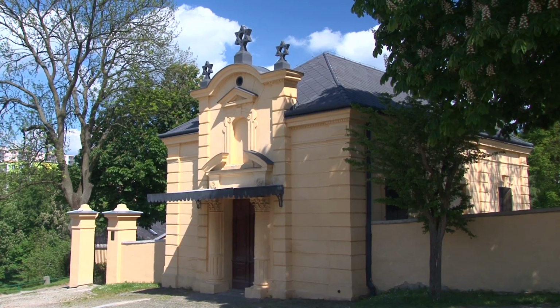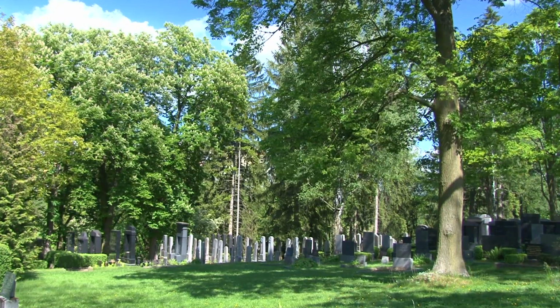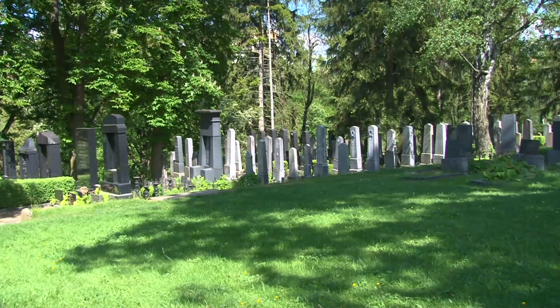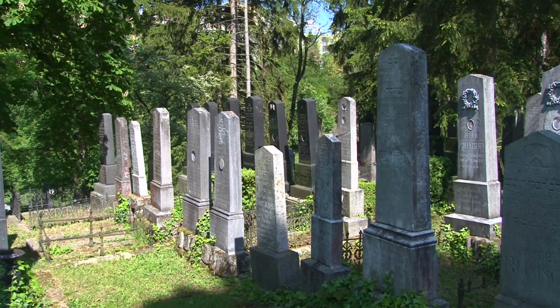A Jewish cemetery is located on a hill above the Jewish quarter. With approximately 3,000 graves, it's one of the largest in the Czech Republic and documents the former size of the Jewish community.